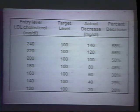Now, by guidelines, LDL less than 100 is in the guidelines only for people who've had a heart attack. In my view, if it's good to get an LDL less than 100 after a heart attack, surely it must be good to get an LDL less than 100 before a heart attack. So that's my view. Secondly, I think one should start people on the dose that does the job.